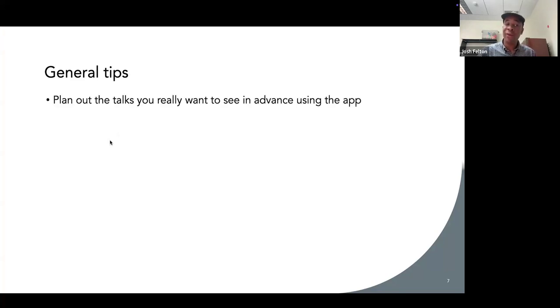But moving on to some general tips. One of the first main things that it's really good to think about when going to one of these big conferences is to have at least some plan about your schedule and which talks you want to go to. So what we recommend is that you plan out your talks in advance using the conference app, which I don't think is live right now, but you will get an email once that app becomes available, which usually is a week or two before the conference, after all the scheduling conflicts are fixed.